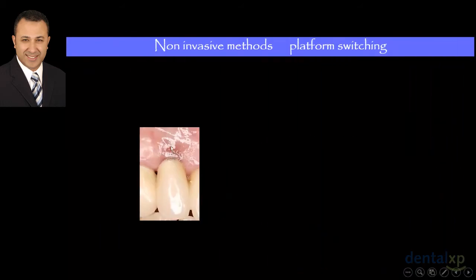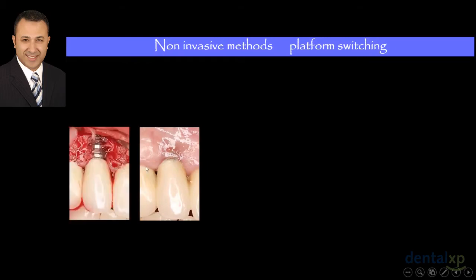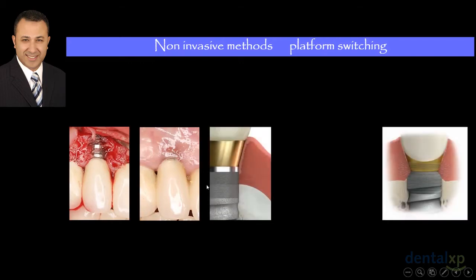This is one of the problems with the use of smooth collar implants. As you can see here, thinning of the soft tissue, and then the metal shows through the thin tissues, as you can see here, as a result of the smooth collars of some implants.